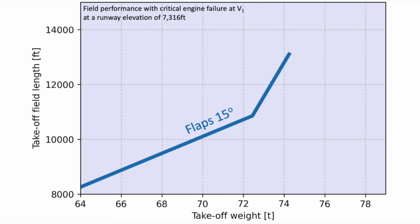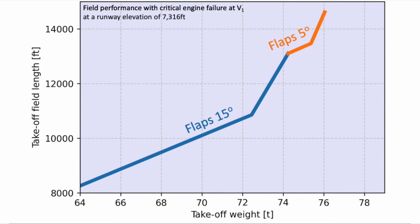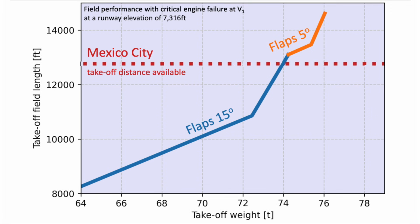Let's take the case of Mexico City Airport at an elevation of over 7,000 feet. In these conditions, a flat 15 takeoff would be prescribed up to just over 74 tons takeoff weight. Then a 5 degrees of flap takeoff would be prescribed up to 76 tons. At this point, however, in the engine failure at takeoff case, we're approaching 15,000 feet of field length, which is not ideal if, for example, you have less than 13,000 to play with, like at Mexico City.